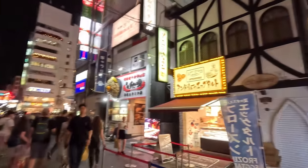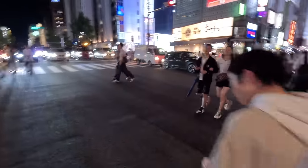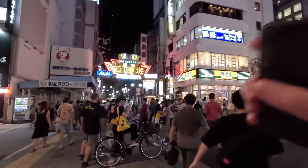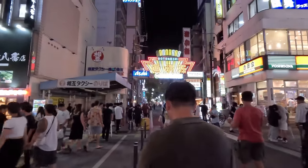I don't know what is happening there, but according to the map, that's Dotonbori. But according to this sign, maybe this is Dotonbori? I don't know. Let's find out.